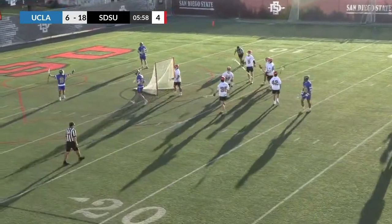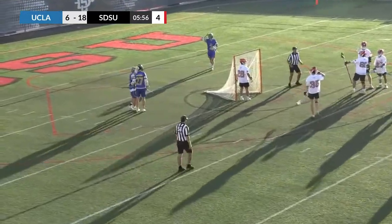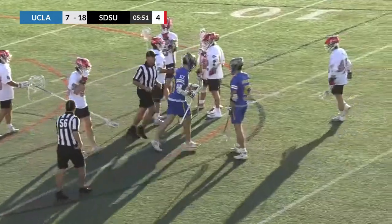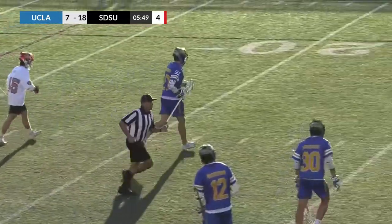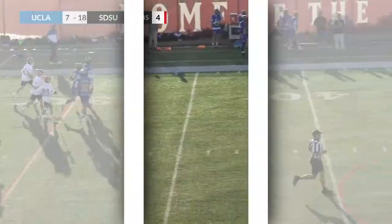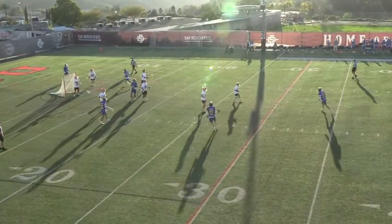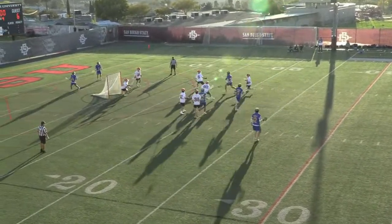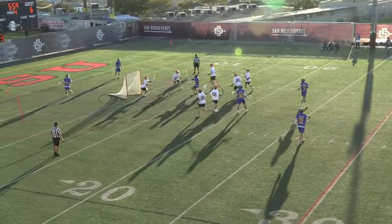Nice dodge. Way to turn the corner. 27 for the Bruins there. Oh, my goodness. I don't have a 27 on their roster either. So 27, beautiful work for you. First goal of the quarter for the Bruins by my count.